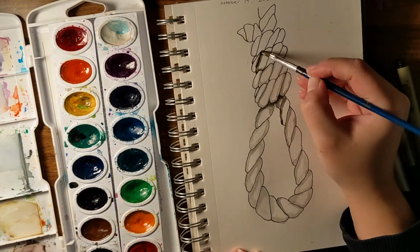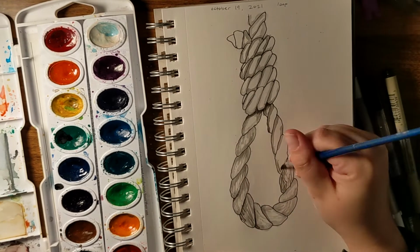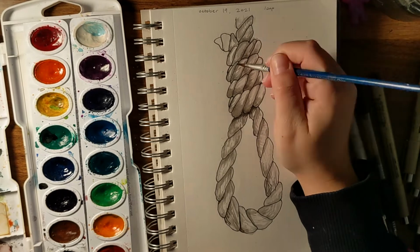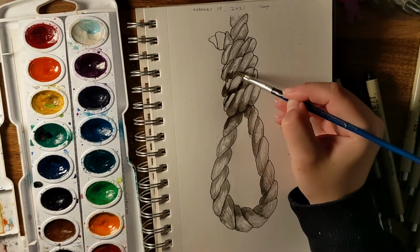I really liked it, but since then I've had a lot of practice drawing nooses, and when I saw loop I was like, I know what I'm gonna do because it feels like it comes kind of easily to me. So that's what this is right here.